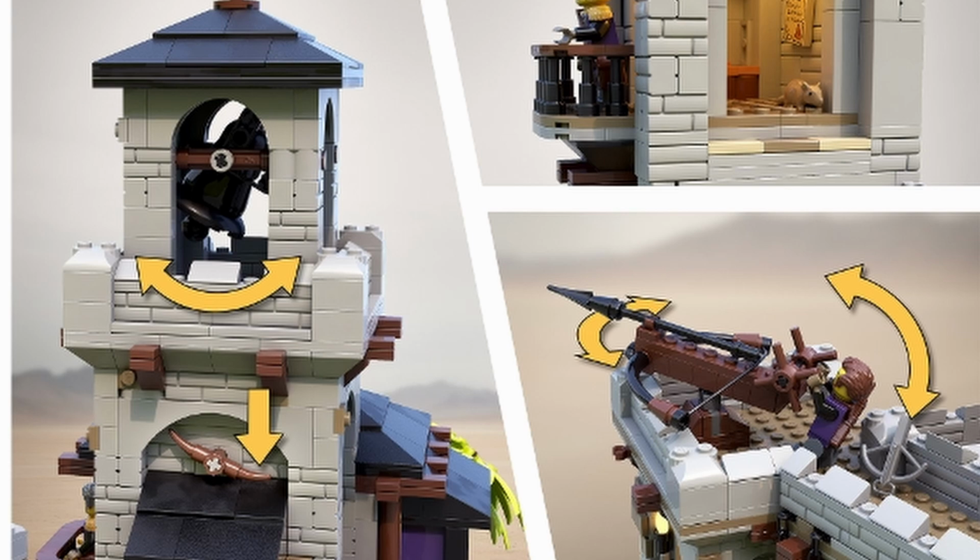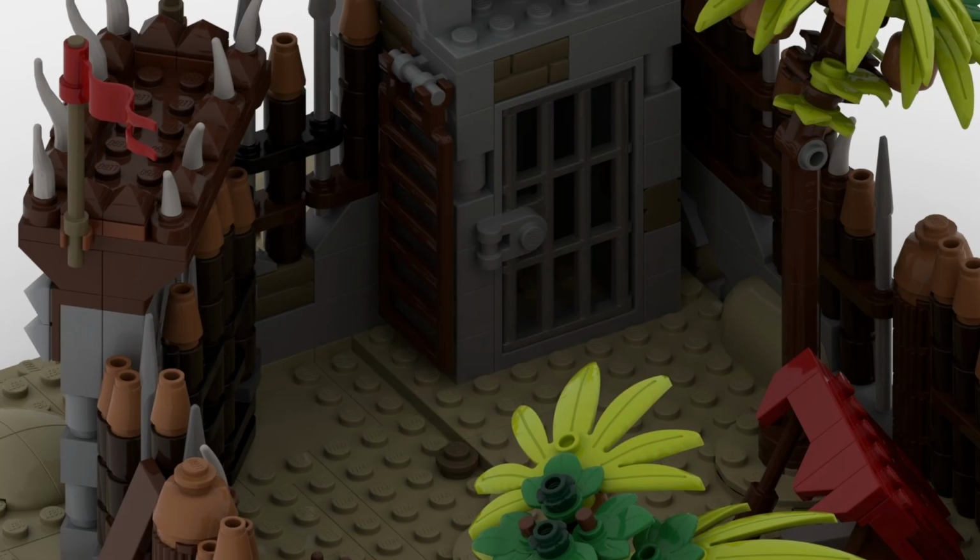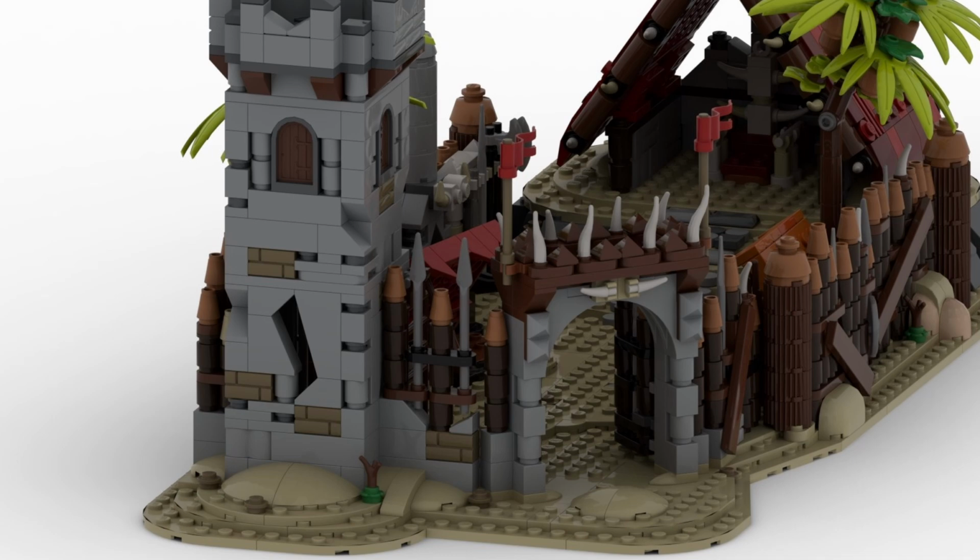Moving on to another fantasy type of set, the Orc Settlement by Kunu 1990. I really like the creativeness and the color scheme of this set. It looks like it might take place in the desert and has that nice orc red. If you're a big fan of the Series 24 Orc, this would match them perfectly. I like again how this is not your traditional castle.